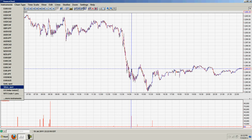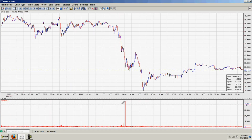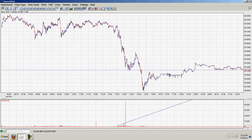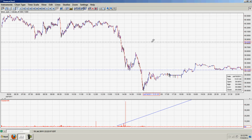So again, we want to go back to silver, and we can see that the volume came in on silver at 1403. So silver was front run on that volume, and it was sold off on this volume before gold. Now what does that tell you? It tells you what I've been saying all along.